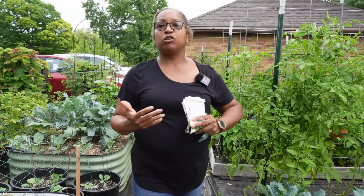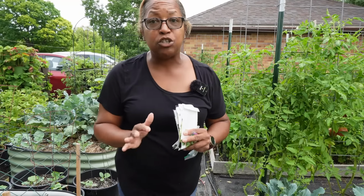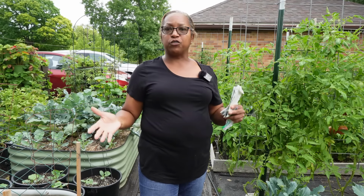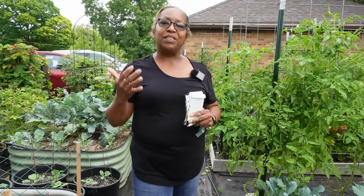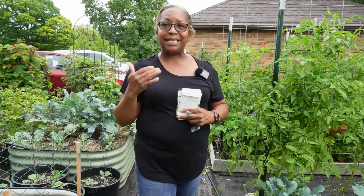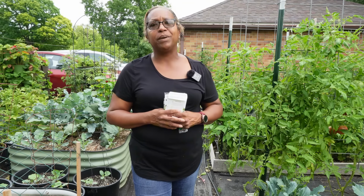Now, depending on your type of bean, it may be too late to start some beans this late in your season. It depends on when your first frost is coming. It depends on the type of bean as well. So make sure you look at how many days to harvest your beans will take, and consider that and when your first frost date will be coming.